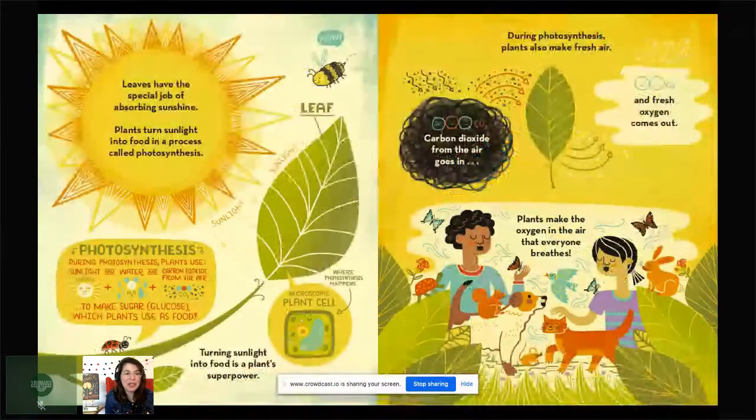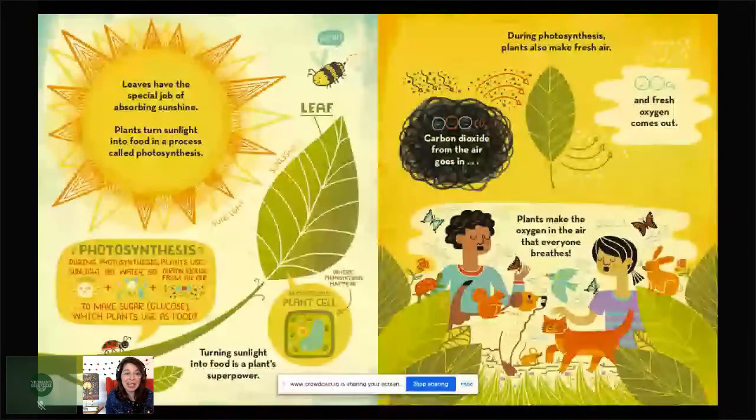Leaves have a special job of absorbing sunshine. Plants turn sunlight into food in a process called photosynthesis. Turning sunlight into food is a plant superpower. During photosynthesis, plants also make fresh air. Carbon dioxide from the air goes in, and fresh oxygen comes out. Plants make the oxygen in the air that everyone breathes.